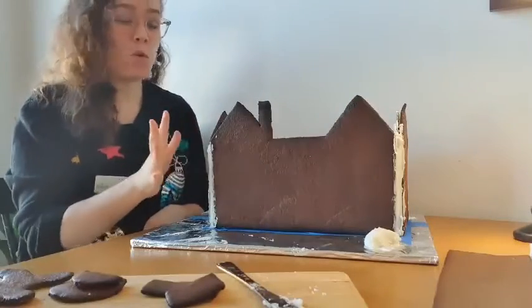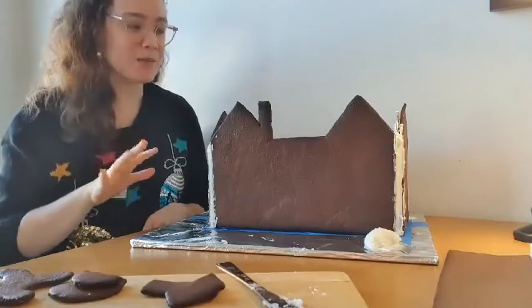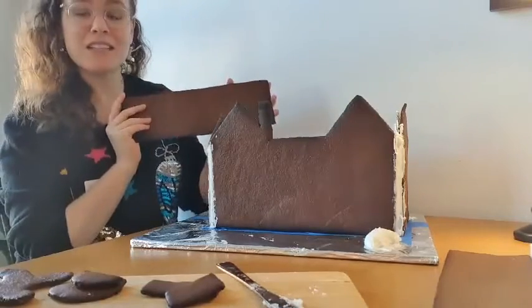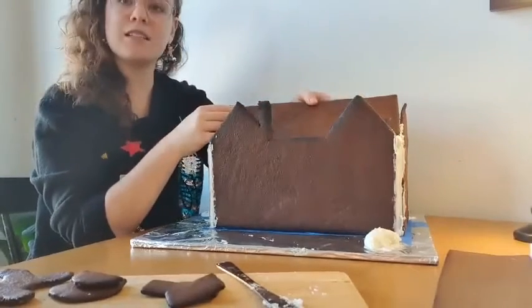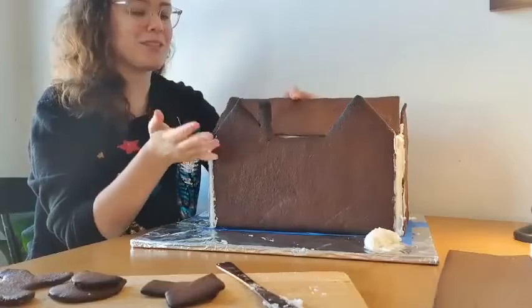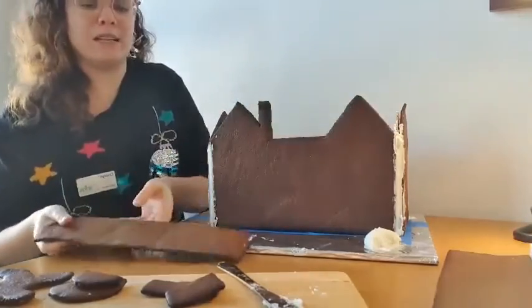So I've got my 4 walls secure. Hopefully we'll probably add more icing as we go. And now I just need to add my roof pieces. So I have 2 of those, of course, that go on like this. So I'm gonna do the same thing, secure them down at all edges with some icing.